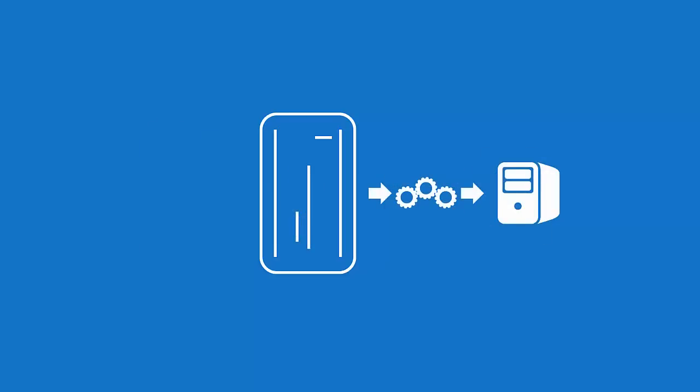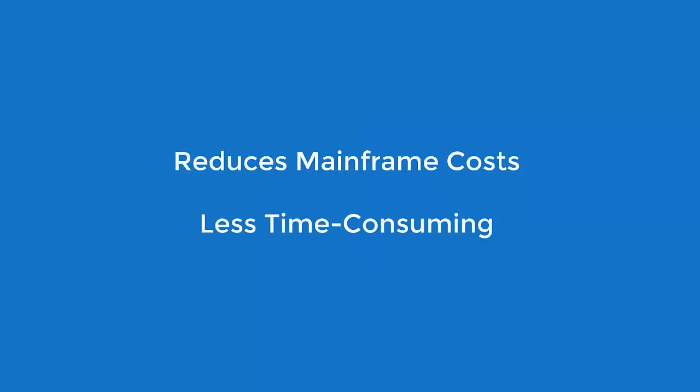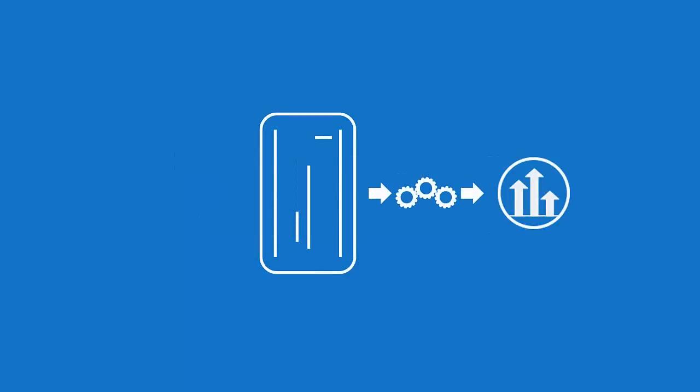Offloading batch workloads to a non-mainframe environment is an extremely effective MIPS reduction technique. It significantly reduces mainframe costs and is less time-consuming than re-engineering or total conversion efforts. Modern Systems deploys our Batch Off Mainframe service to help companies move batch processing away from the mainframe gradually with no migration or risk to ongoing operations.